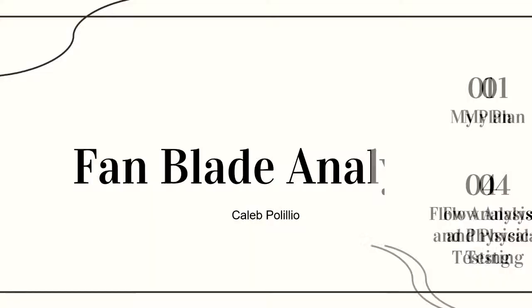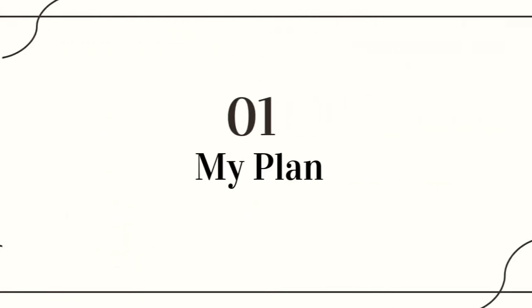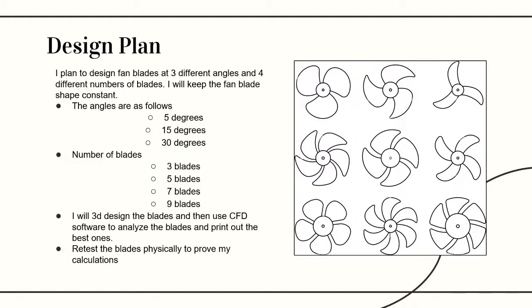There it is. All right, so today I'll be going through my plan, the design, computational fluid dynamics, the flow analysis, physical testing, the results, and some acknowledgements. So my plan: I plan to design 12 different blades, with 3 different angles and 4 different numbers of blades. The pitches go by 5 degrees, 15 degrees, and 30 degrees, and 3 blades, 5 blades, 7 blades, and 9 blades. And then I'll design them and use CFD software to test them out, print the blades, and physically retest to prove my calculations.